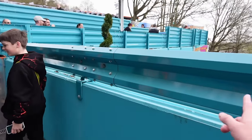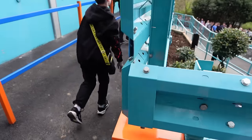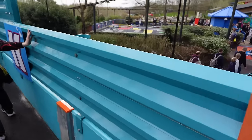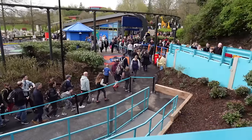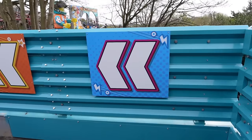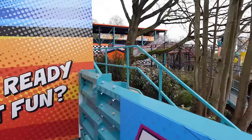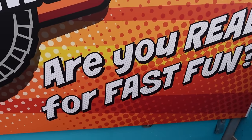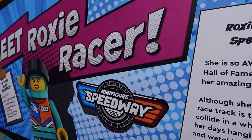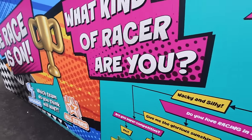What a vibe. I like how we've got this crash barrier up here in the queue line to fit with the raceway. And we've got the two different teams on here. There's Banana Man. Some good views of the coaster just off to the side there. Loving that. How far does the queue go? Are you ready for fast fun? Lots of information. Roxy, the greatest minifigure of all time, standing at 30 foot tall. Lots of other info here in the queue.